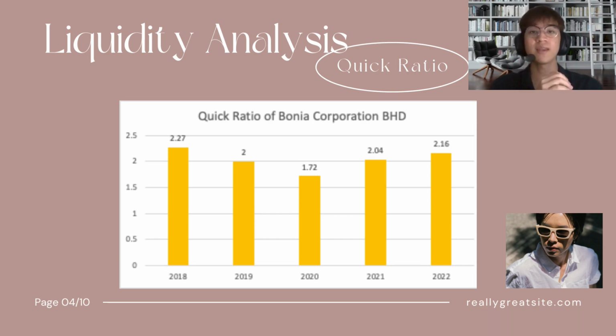Bonia's quick ratio trend analysis revealed a dynamic landscape in the company's liquidity position over 5 years. Despite facing challenges, including those posed by the pandemic, Bonia exhibits resilience and adaptability, ultimately strengthening its short-term financial position.